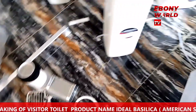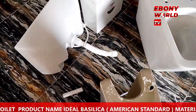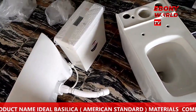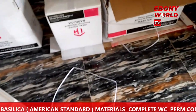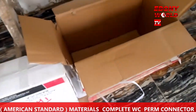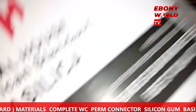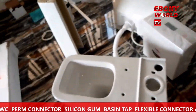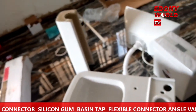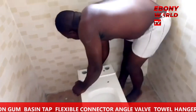I have decided to give you the making of a toilet, visitor's toilet extended version. I have done one before, but I just want to quickly do this so that you can have an idea of what goes into your toilet. This product is called Basilica. It is a product that people rarely use at all. Come to think of it, look at it.